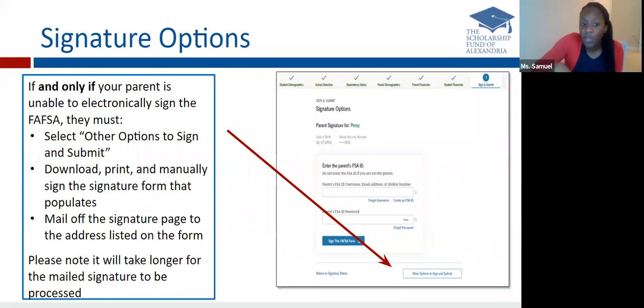However, if you are a student and you're planning on applying to NOVA and you have to complete the FAFSA, you have to use this manual signature option, please get in touch with me and I will be able to assist you in expediting the process.